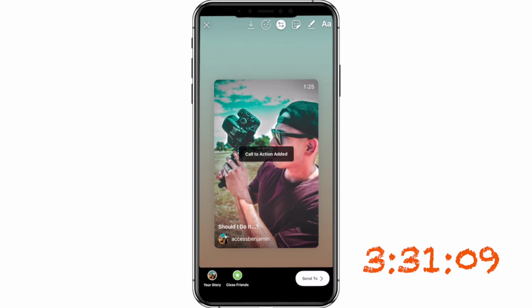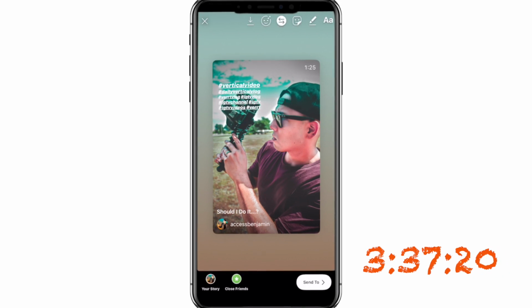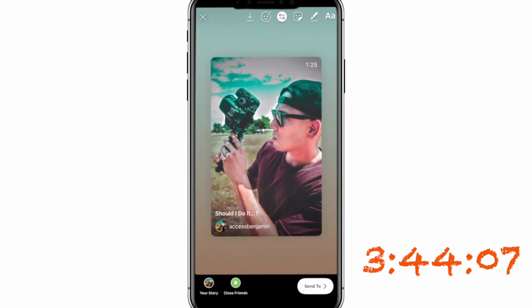And other things you can do to gain more impressions on your Instagram story so you can get more Instagram TV views, go ahead and pop in 8 to 10 hashtags that are relevant to your video. Then you can just shrink them down and put them behind your text or your thumbnail itself. Add a location as well. You can also tag people, and you can hide those as well if you wish. And then boom, there you go.